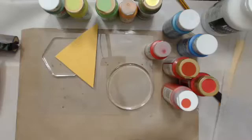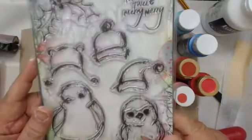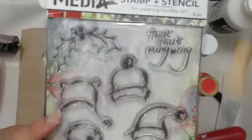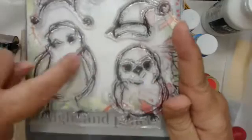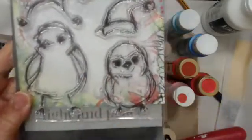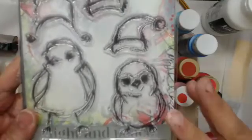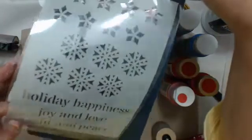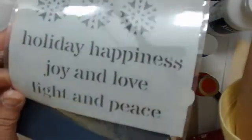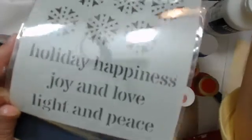Those are so cute. Oh, the birds? I know. That's Dina's. What's nice is it has the holly and the little hats for the birds, so you don't have to buy them separate. You can use the birds by themselves. And she also gives you a stencil. It says happy holidays, joy and love, light and peace. Isn't that cute?